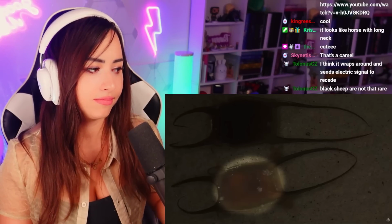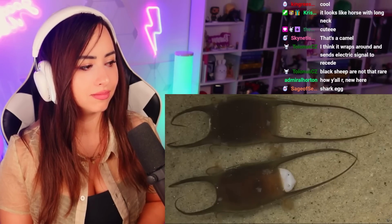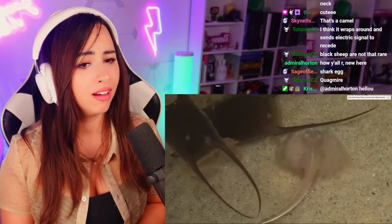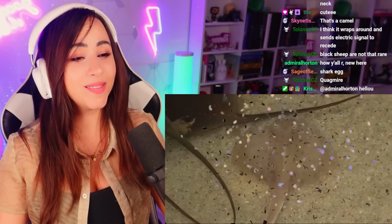And that stingrays actually come from these egg capsules, like this one. And to wish this little guy a happy birthday. Happy birthday!